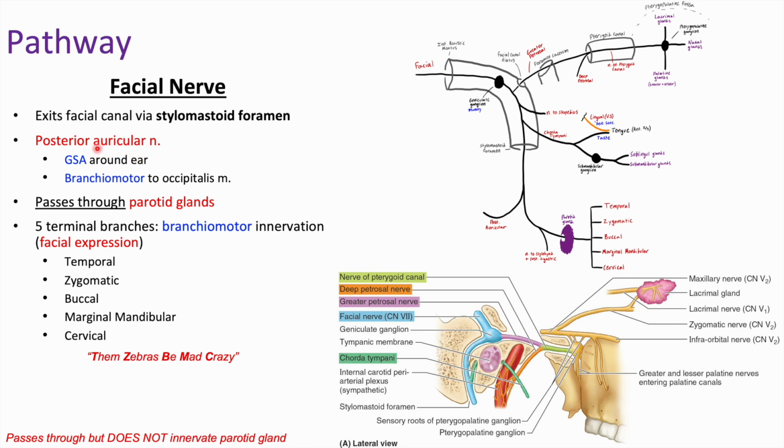And so auricle, your auricle, auricular, whenever you see that word, you want to be thinking the ear, around the ear. And so this is running posterior to your ear, and that's going to give GSA to a couple components around your ear, as well as branchiomotor innervation to your occipitalis muscle, which is overlying your occipital bone. Okay, and then let's continue down.